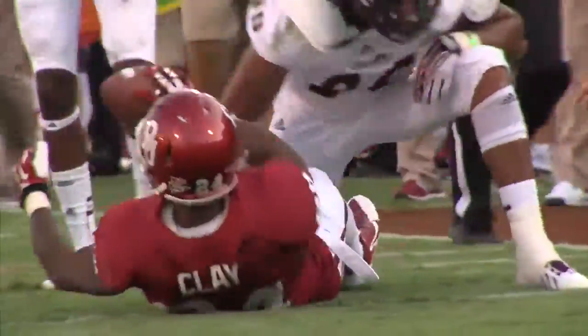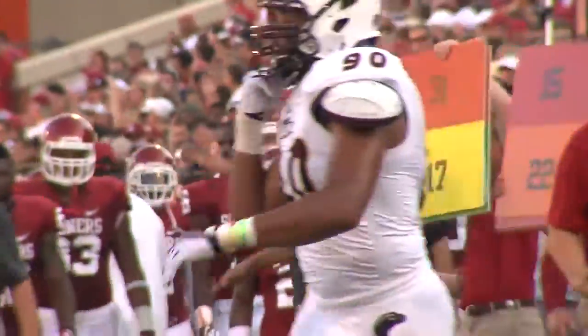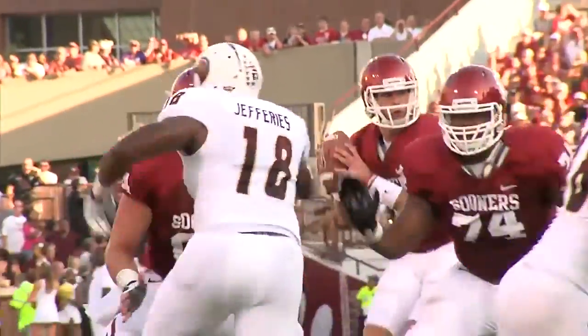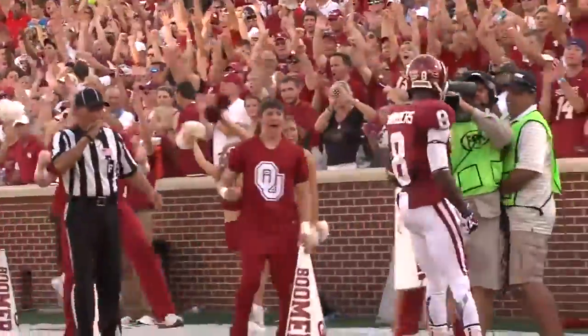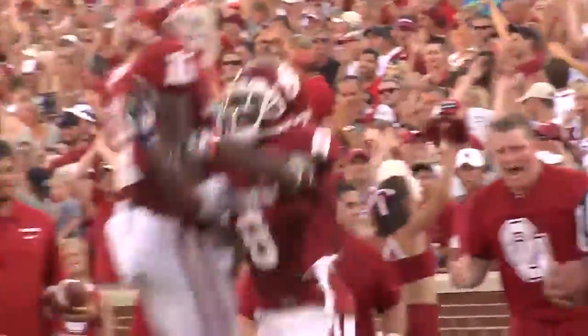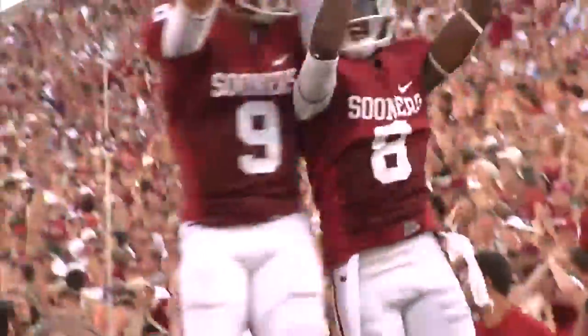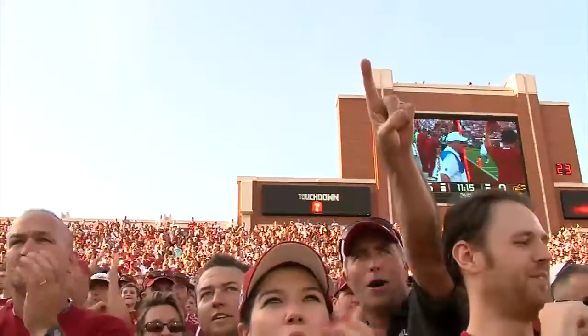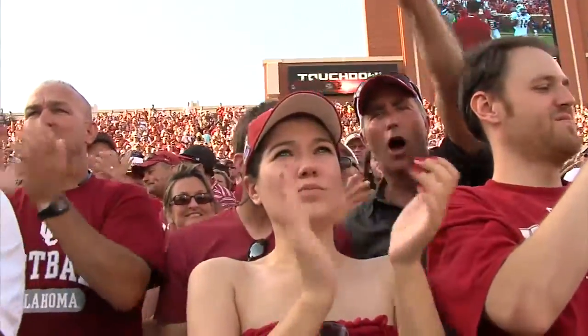a lengthy touchdown drive. 11 of their 14 plays on the possession are running plays, and it ends with a 12-yard touchdown pass from Trevor Knight to Jalen Saunders. 14 plays, 78 yards. Oklahoma on top, 7-0. Oklahoma adds 2 Michael Honeycutt field goals and leads 13-0 at halftime.